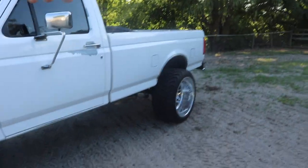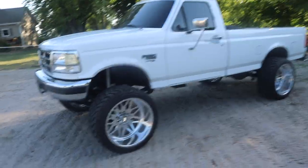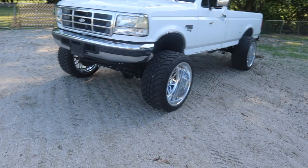Then when you come over to this side, there's a couple little chips here, a couple little chips on the door here again. But the bed is in really good shape. Other than the top part of the bed rail, there's a couple little nicks here and there, but the whole bed paint is actually in really, really good shape overall. Those are the main little flaws, but nothing bad. Overall though, the truck was super, super clean. There really was nothing to complain about.